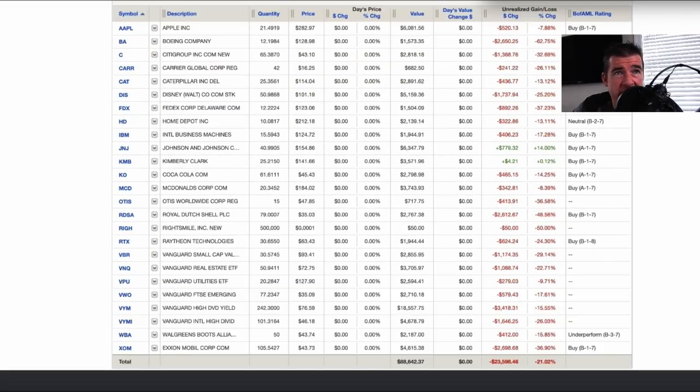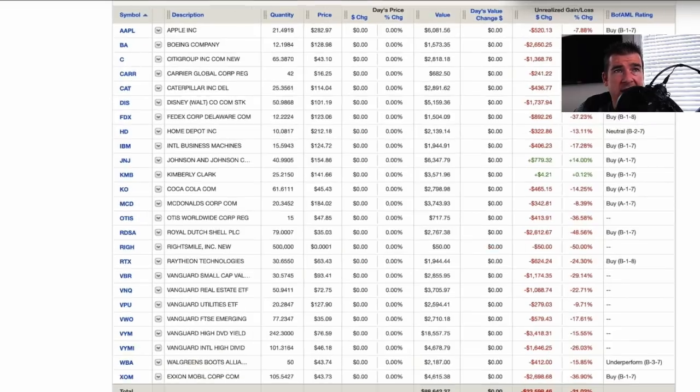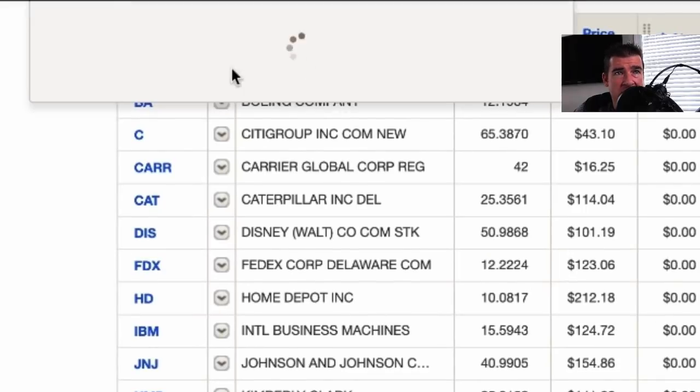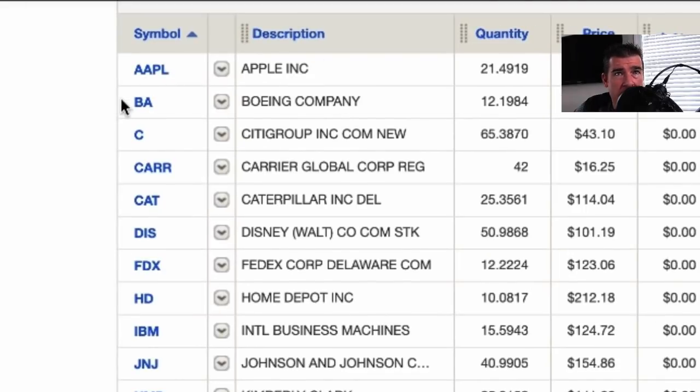So this is a quick snapshot of my Roth IRA number 1. This is actually my personal account, and this is a lot more mature of a portfolio. Starting with Apple Computers on the top. Boeing has been a holding of mine for a long time. I just bought that at the wrong time, no doubt about it. So we're just going to hold those shares long. That's totally fine. We're not going to rotate out of it.